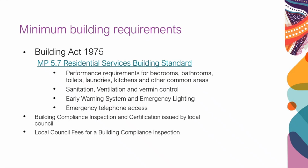It has some fire safety requirements in regards to early warning systems and emergency lighting, as well as the requirement to have an emergency telephone. Building compliance inspection certification of MP 5.7 is undertaken by your relevant local council, and your local council are likely to charge you fees for the completion of a building compliance inspection and certification in accordance with MP 5.7.